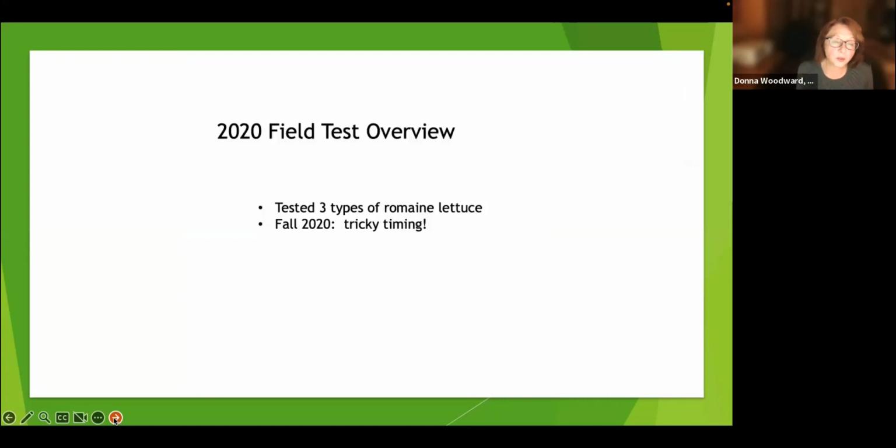For our fall 2020 trial, we decided to grow 3 types of romaine lettuce. Fall planting is very time sensitive in our area. In the spring and early summer, you have lots of leeway for getting plants into the ground, but in the fall, it's a narrow window. We're planting cool weather vegetables, but we need to get them started while the weather is still quite warm, sometimes even hot. Seeds need to be started somewhere in late August or mid-September.